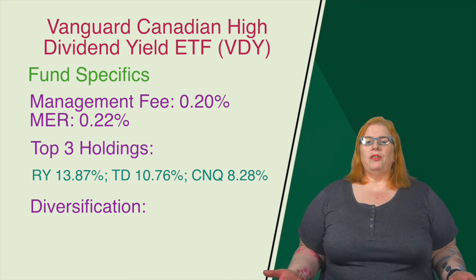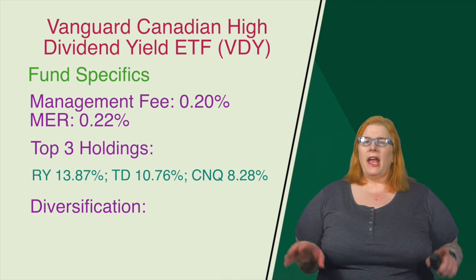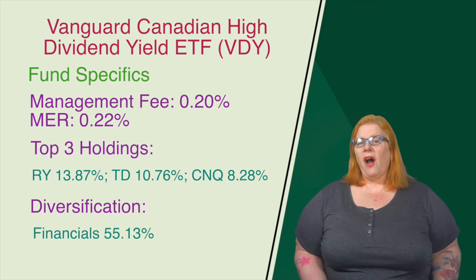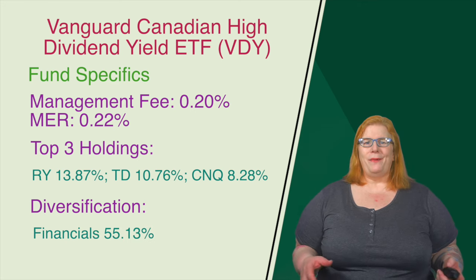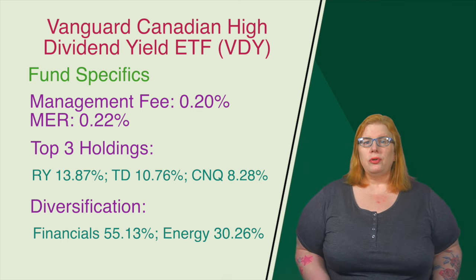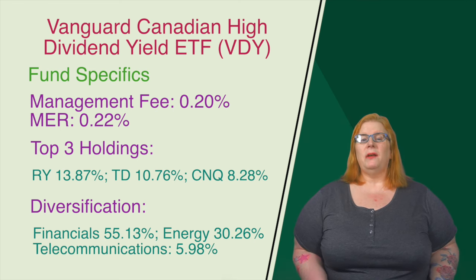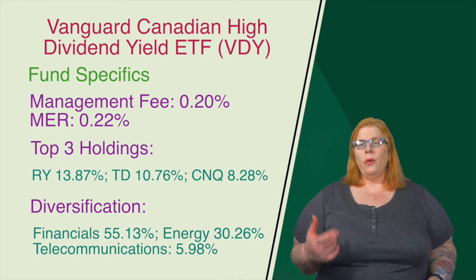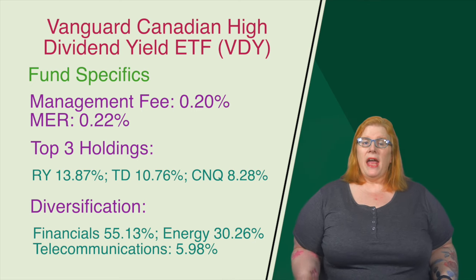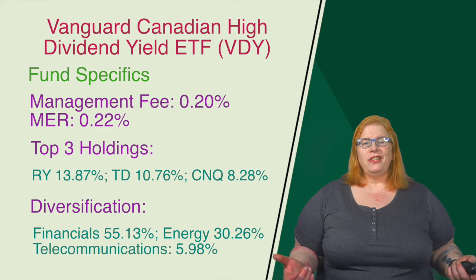When we look at their diversification, I said they're top heavy on financials and energy, and you're going to see that. Let's look at those top 3 sectors. We've got financials at 55.13%. Holy banana bread, that's very heavy. Energy is pretty heavy too, at 30.26%. Everybody else is fighting for scraps, but telecommunications comes next with 5.98%. They are definitely heavy on financials and energy, but as we mentioned before, that's where a lot of the good dividends live.